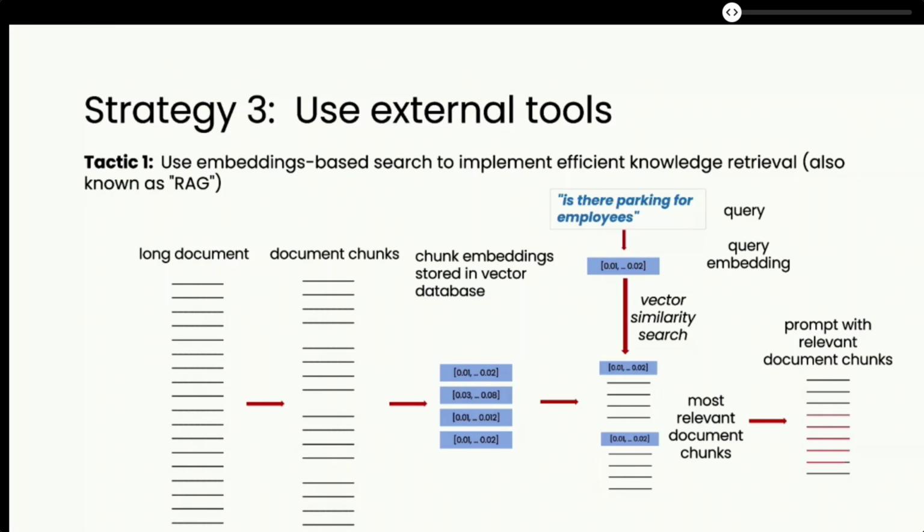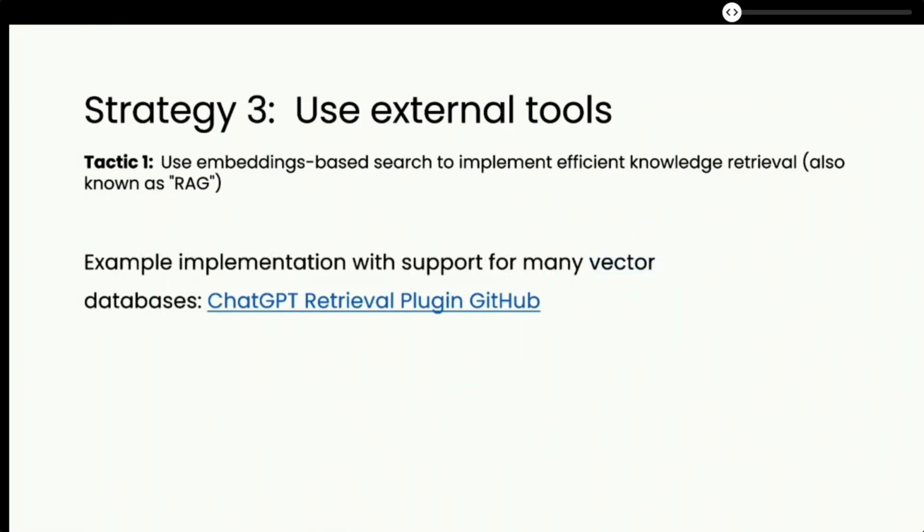And I also want to note that you don't need to use embedding search. Embedding is just a nice way to make a lot of unstructured text searchable pretty easily, but you could use keyword search. You can use a combination of keyword and embedding search. It's just about getting the right information into the model's context at query time. And I've linked a GitHub that lists a few vector databases that you could try.